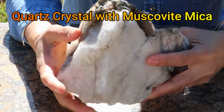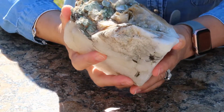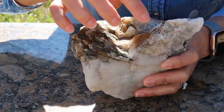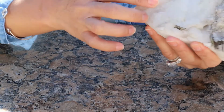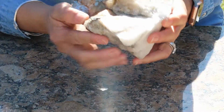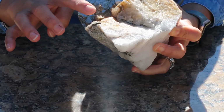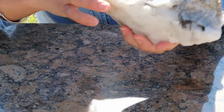Okay guys, this big one is quartz crystal with muscovite mica. These flaky sheets are mica, and this white part is quartz crystal. These are raw and not polished. See, these flaky sheets are metallic, shiny, and shimmery, and quartz is these white parts.